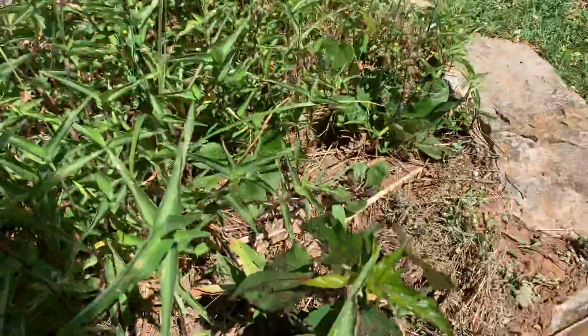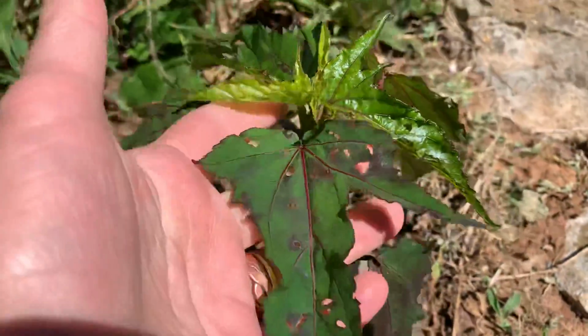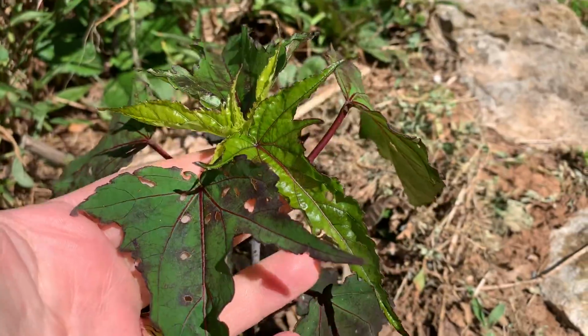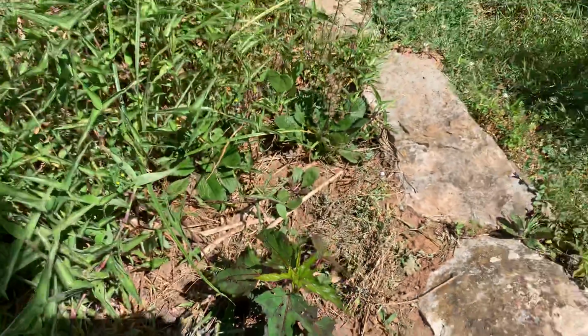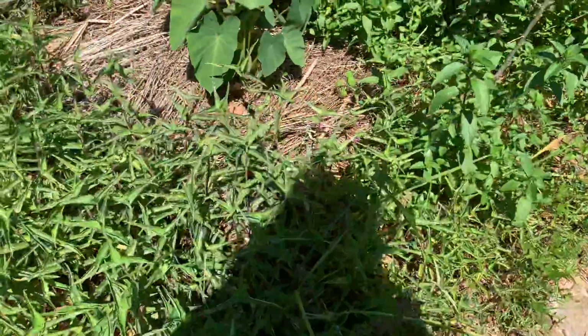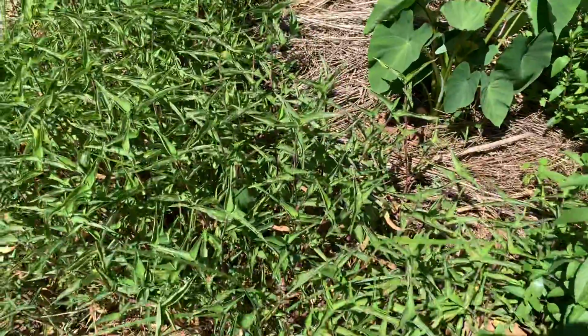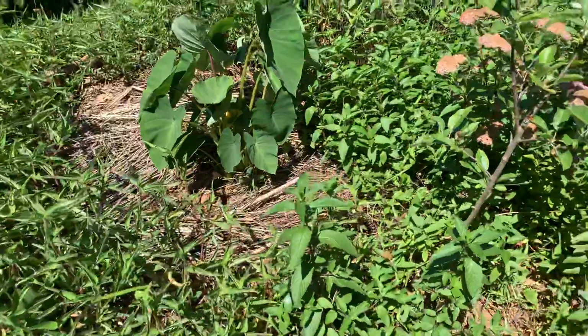This guy came back from the dead. I thought he was gone. It's some sort of hibiscus. This was here from Mama Dory's time. It was one of the first plants I found in this garden. I think it was the first plant, actually. And last year, the Asiatic daylily just completely choked it and almost killed it.